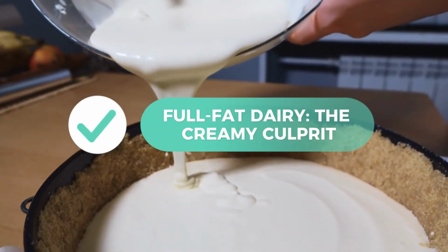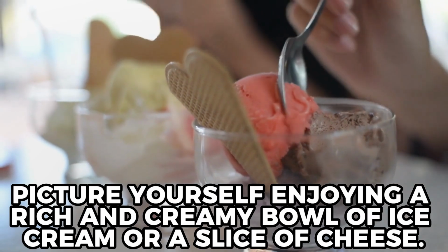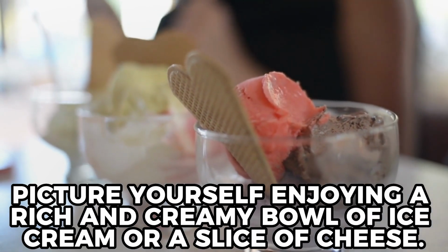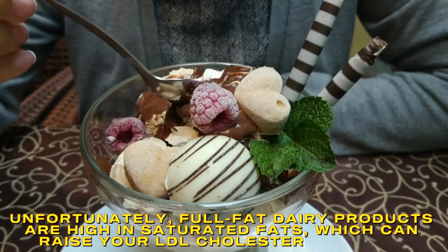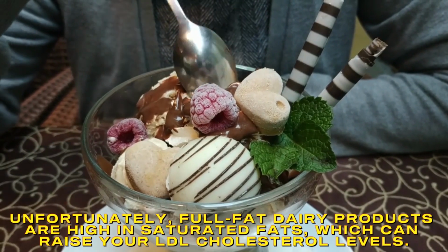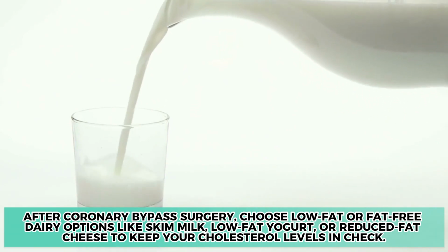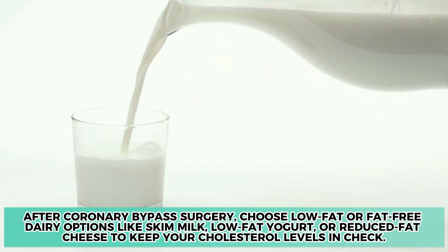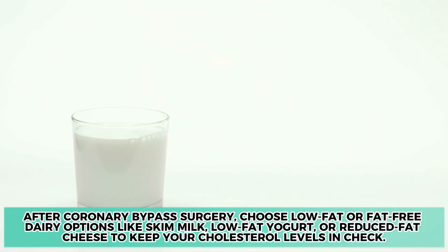10. Full-fat dairy, the creamy culprit. Picture yourself enjoying a rich and creamy bowl of ice cream or a slice of cheese. Unfortunately, full-fat dairy products are high in saturated fats, which can raise your LDL cholesterol levels. After coronary bypass surgery, choose low-fat or fat-free dairy options like skim milk, low-fat yogurt, or reduced-fat cheese to keep your cholesterol levels in check.